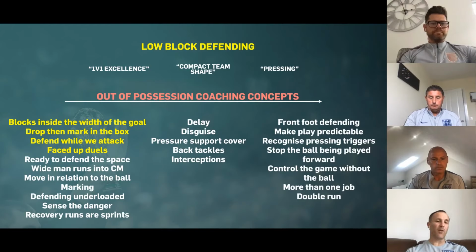So I'm going to talk a little bit more about, and get your contributions on, the idea of blocking inside the width of the goal, this idea of defending across. How that changes when it's a cross from distance, how that changes when it's a box cross. This concept of defending while we attack and shutting down the counter-attack, we've already started to think about that. And then the importance of what I call faced up duels.